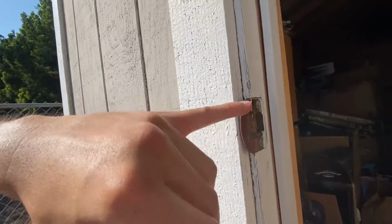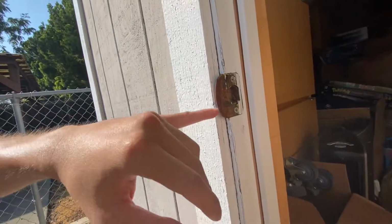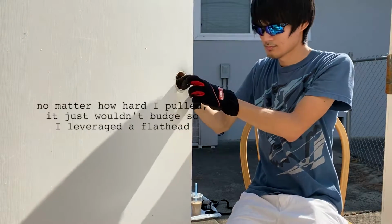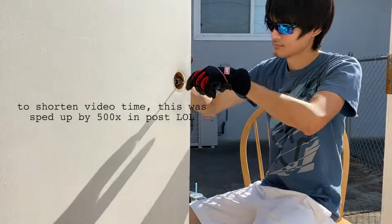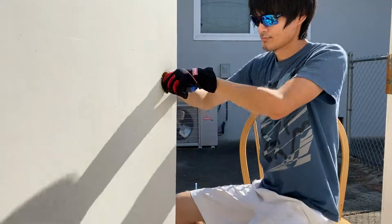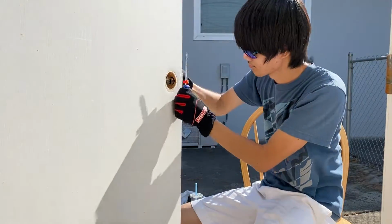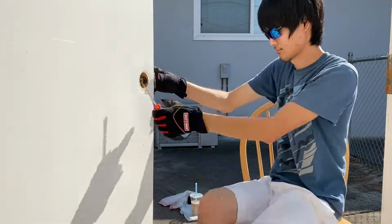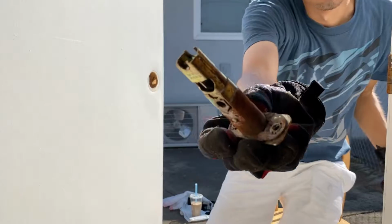I'm gonna see what to do about this side because I didn't watch any videos on this side, but I think it should be pretty self-explanatory. I should be able to just take these 2 screws out and it should pop right off. Wow. That is rusted.